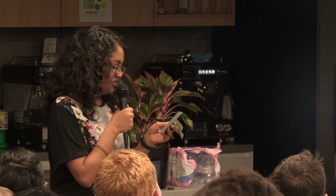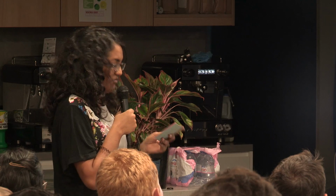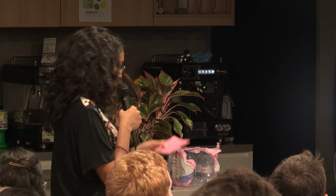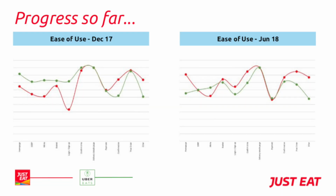So with all these improvements and changes, as well as our key metric, which was order frequency, we really did want to see how far we'd come in terms of closing our gap between our competitor. So as I showed you before, at the end of 2017, this is where we looked. We were quite far behind in terms of a lot of our screens on our product.